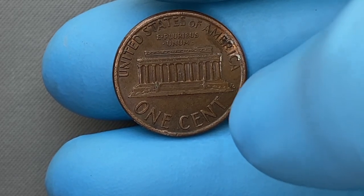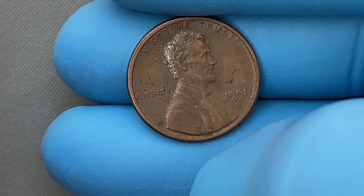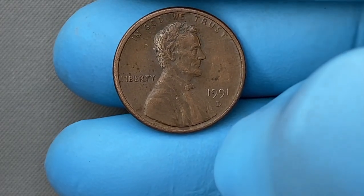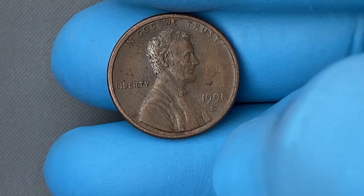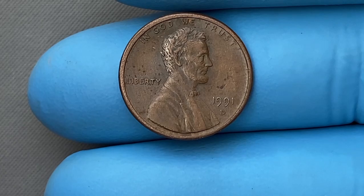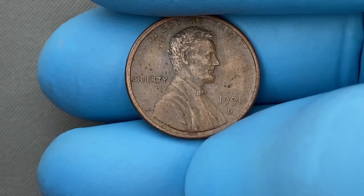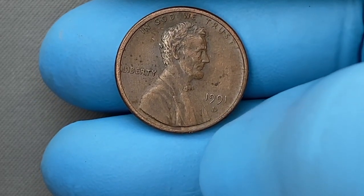Conclusion. So, there you have it, folks. The 1991 penny may look like any other coin you come across, but if it has the right minting errors or is in pristine condition, it could be worth far more than just 1 cent. If you find a penny that's a double die variety, or if it's in excellent condition, you could be looking at a coin worth anywhere from $12,000 to $38,000. I hope this video helped you understand the incredible value that some of these rare pennies can hold. So, next time you're going through your spare change, take a moment to check those 1991 pennies. You never know what treasure you might find.